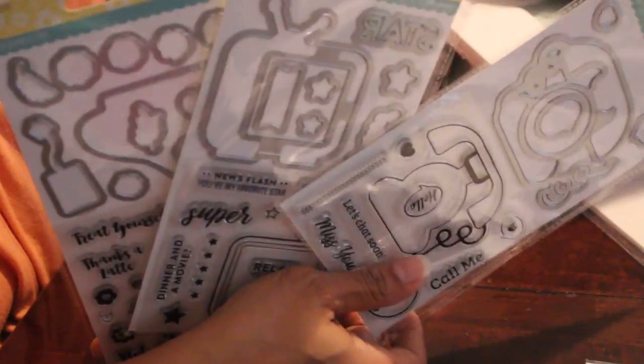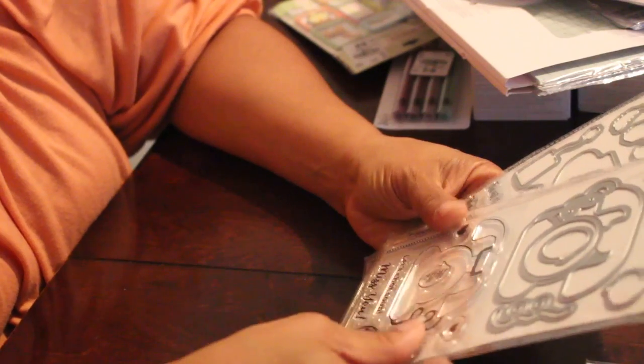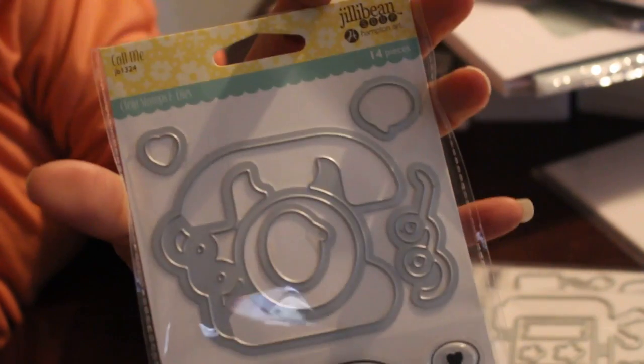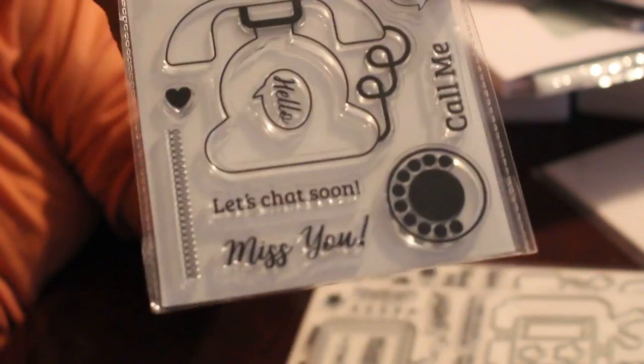Now, because this is about 45 minutes from my house, they had a 55% off coupon. They had the Jelly Bean stamp and die sets, which were only $9.99, which is a good price. But with 55% off, it's $4.50. I mean, really, you cannot beat that. Because I know I'm not always there, and there were only one or two of each, I went ahead and got all three. That was on Friday night. I got this one that says Call Me, and it's 14 pieces, so it has the stamp set and the dies, and you can make this into a shaker, or you don't have to, but you can.